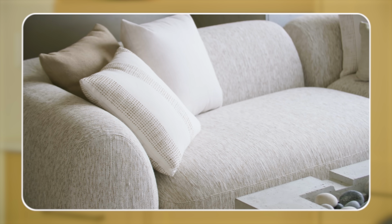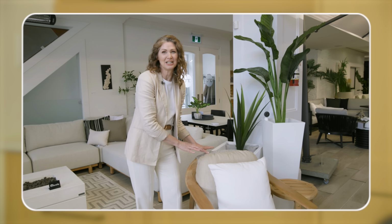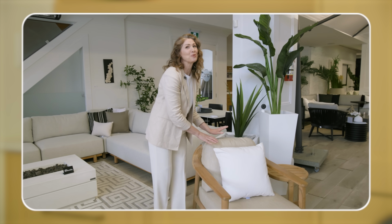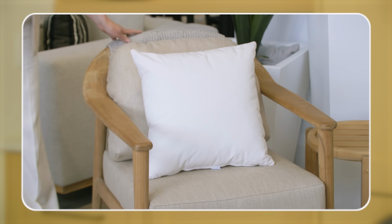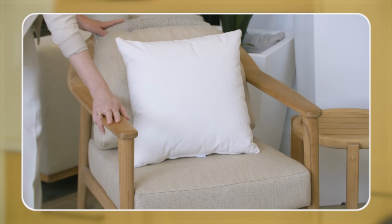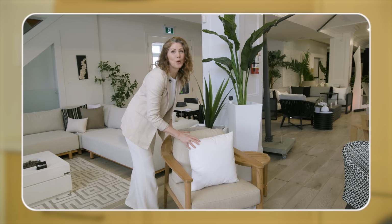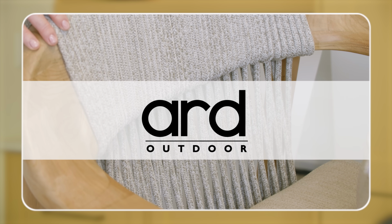Before we go, one last thing caught my eye. It's the Como chair. Brand new, designed by ARD Outdoor for the Rogers Center. You'll see them on the terrace there. And I have to say, they've got this gorgeous teak sculptural frame, but the best part about it is that it has this wrapped rope detail at the back. It's really fantastic. Go Blue Jays.